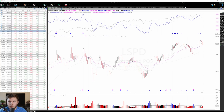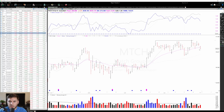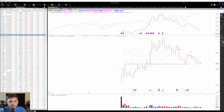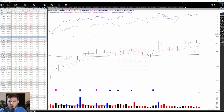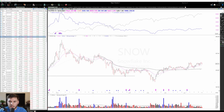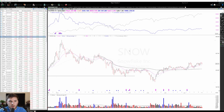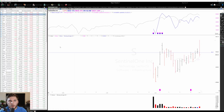LSPD pulled back on Thursday and Friday. We'll see if it forms out a structure here above the 21 EMA. MTCH also, we already talked about, doesn't look great. FIGS we talked about, and SNOW, downside reversal on Thursday, and not a great close on Friday. So it looks a little bit weak, but this is on very low volume. So it's actually setting up nicely right above the key moving averages, below this pivot at 273 or so. So overall this week, not the greatest showing for my watch list.